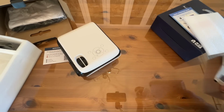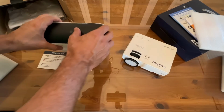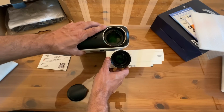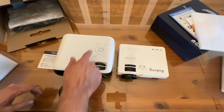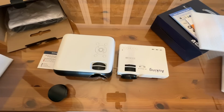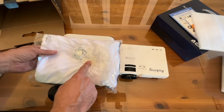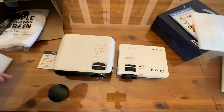I have a feeling, based on the specs that I've read, this guy right here, the H1, is going to do a lot better. Now, when we compare the lenses, bigger is usually better when it comes to lenses. You just get a more crystal clear screen. You can't replace the fact that you have a bigger lens, okay? Clear controls on the top for both. That black and white design is fantastic. Now, I will note that the H1 does come with the projector screen, the adhesive to mount it, and the simple projector screen. That's really nice.